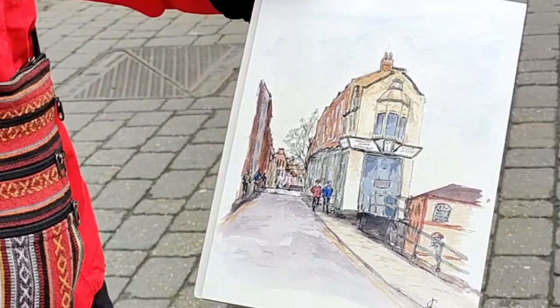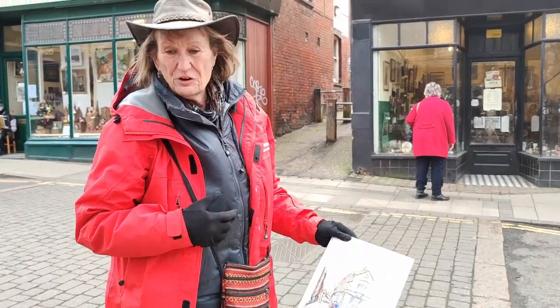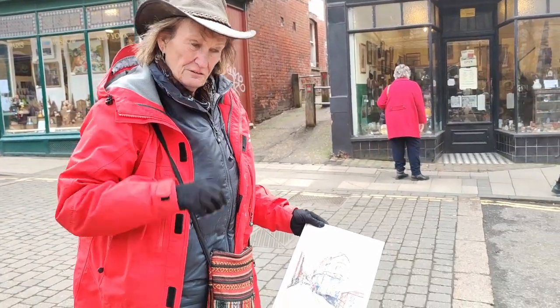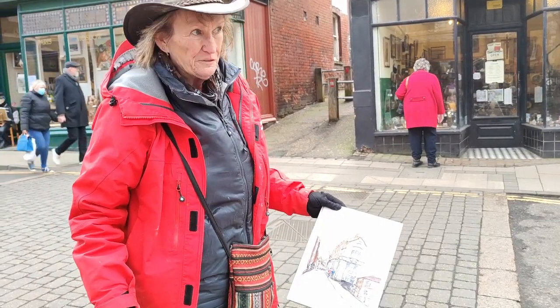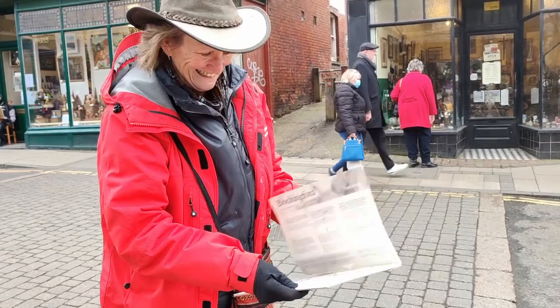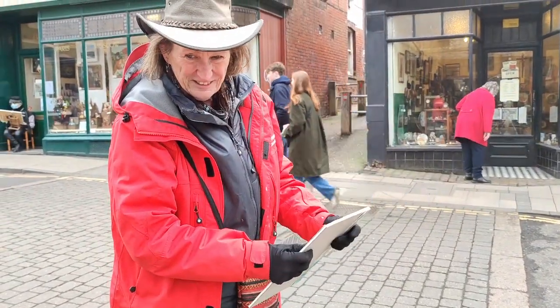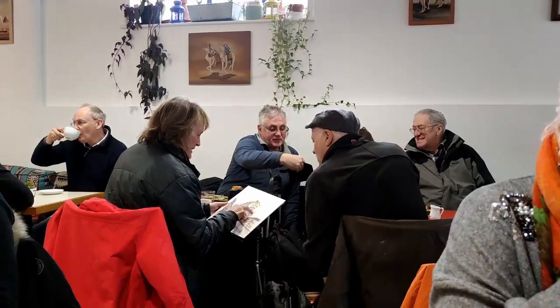I found coming out that I was not really inspired by street scenes and I was not happy with any of them with oils. So I thought I need to practice my drawing. So I've been doing pen and wash for the last year, most Wednesdays. And it's looking fabulous. Oh, how lovely. So you normally work in oils? Yes. Tell me your name. Eleanor. Oh, it's lovely to meet you.